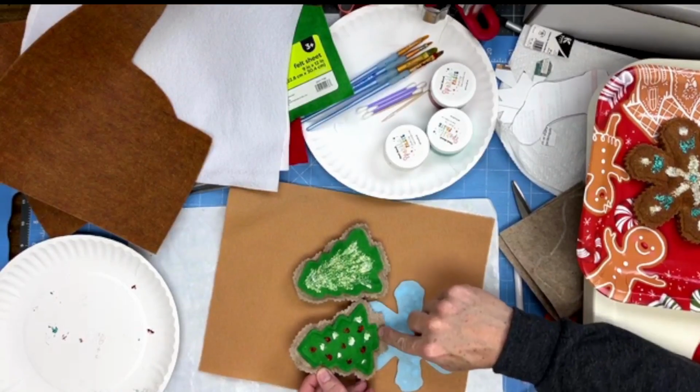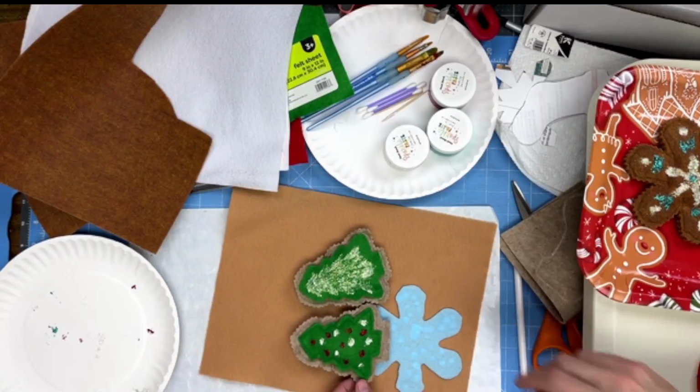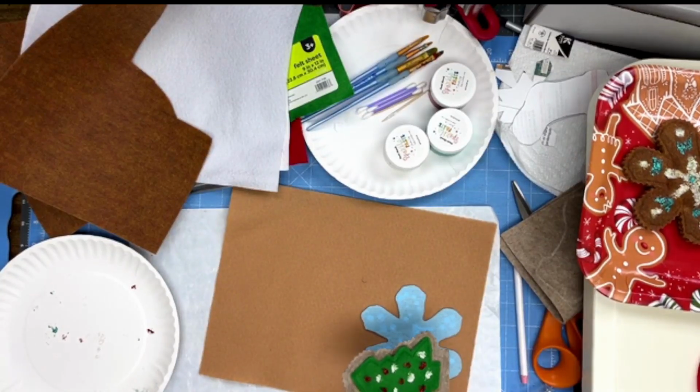But so if you see, I did one tree where I stitched the frosting down, and I did one where I glued it, just because I wanted to see the 2 different looks, and they both work really well. And having that pinking edge, I think, gives it a little extra touch.